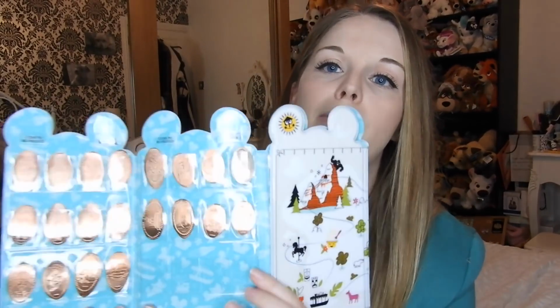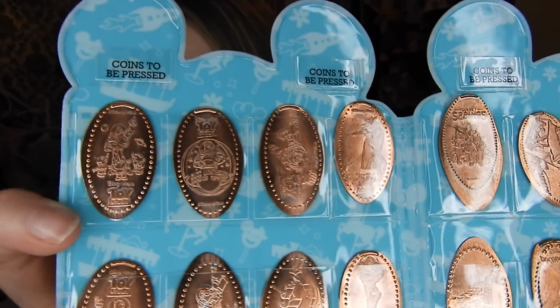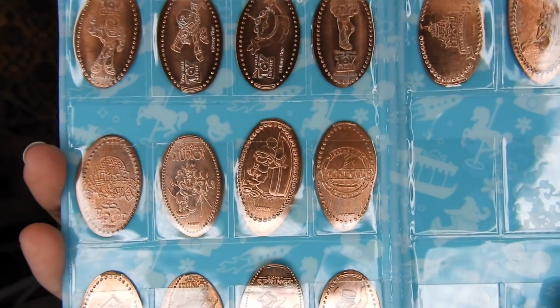Going around the parks, I got very, very obsessed with collecting pressed pennies. I have a few from my last trip, which I haven't added to this, but we basically went round. It doesn't look this many because it's obviously a big book, but I don't know if I can show you any of these from it. But I collected lots. I think some of the top ones are from Buzz Lightyear. There's also some from individual parks. I made sure I got one.